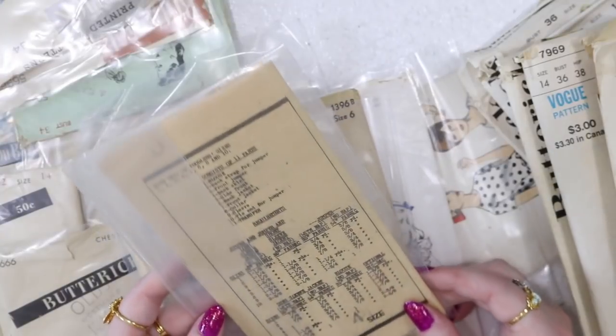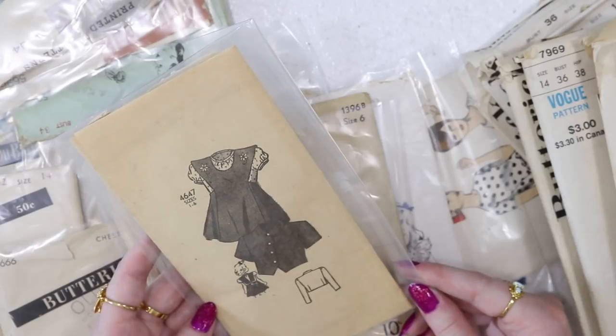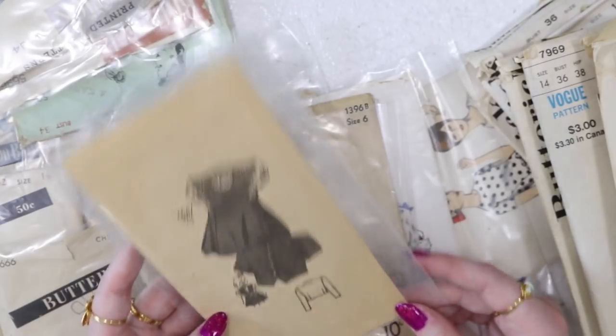Here's a mail order pattern that feels factory folded. It's in a size 4, but it's missing its mailing envelope, so I don't know the brand. It looks like you can make a dress, a blouse, and a longer short sleeve jacket.